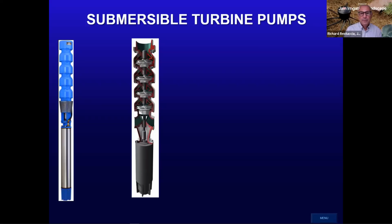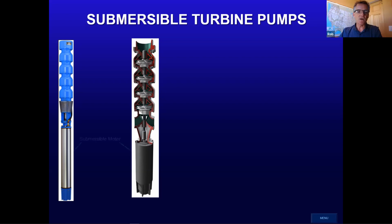Great. Yeah, thank you. So just quickly, submersible turbine pumps, not as commonly used, but a submersible turbine pump is really identical to a vertical turbine pump, except the motor is on the bottom of the pump and is underwater, intended to be put in well casing. So rather than the motor being above ground, it's underwater. Nice thing about these in many applications is it reduces the noise if that's an issue.